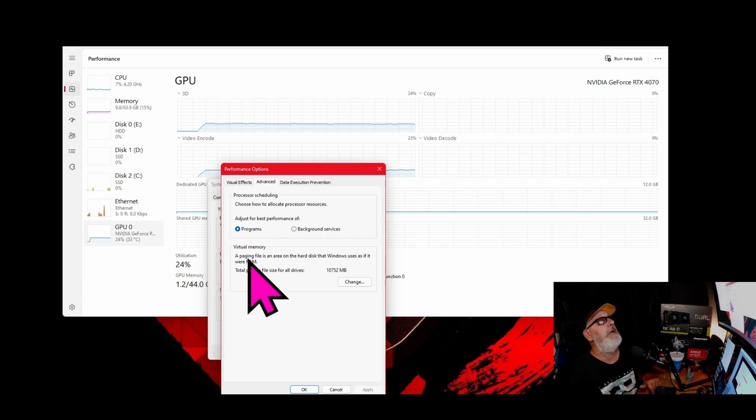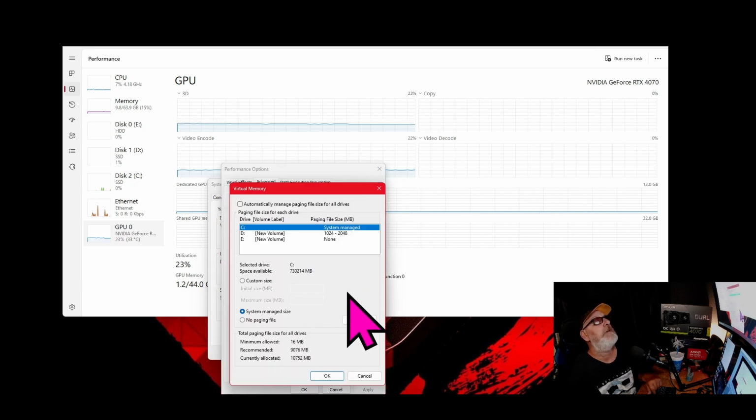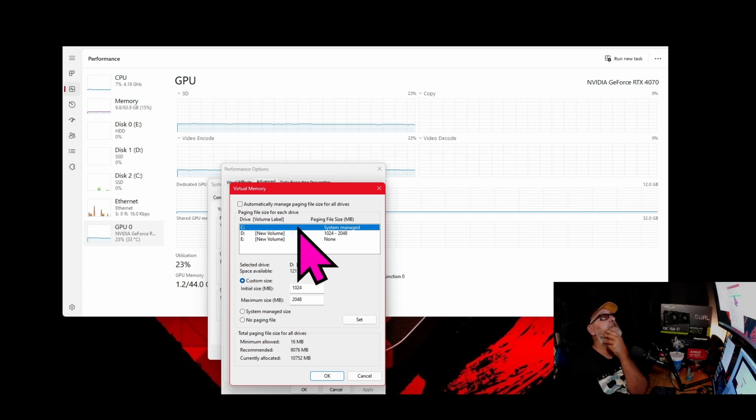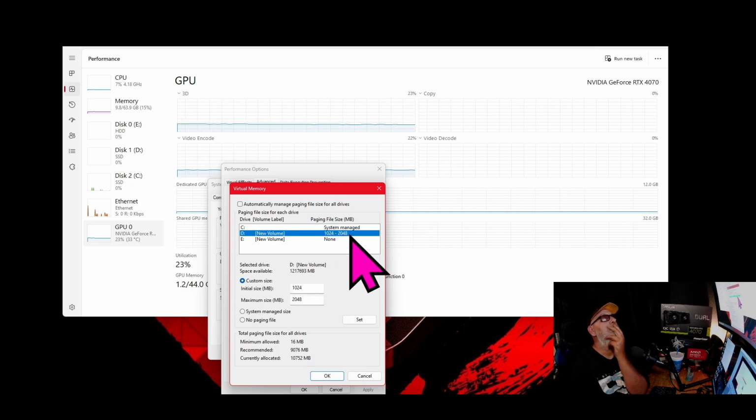Now, where it says a page file is an area on the hard disk Windows uses as if it were RAM. Click on change. Make sure this is on programs and hit change. Now, what I did here was give myself an extra 2 gigabytes on top of the 9 gigabytes that's recommended right here by the system. It says recommended 9 gigabytes. So I gave myself an extra 2 gigabytes, giving me a total of 11 gigabytes.